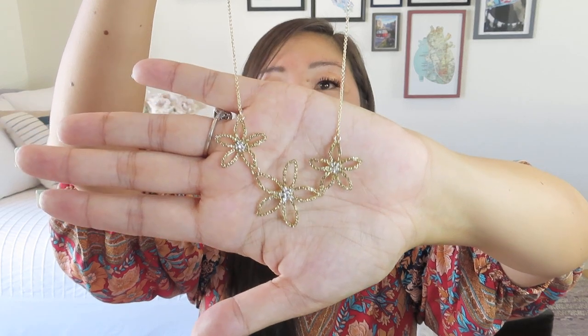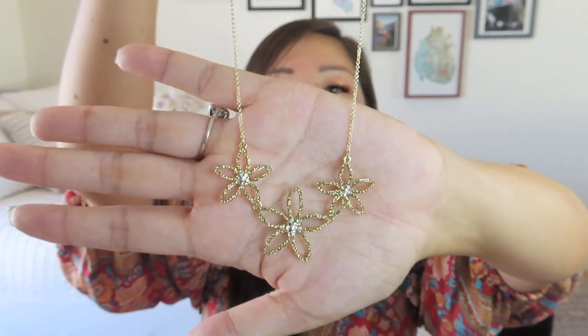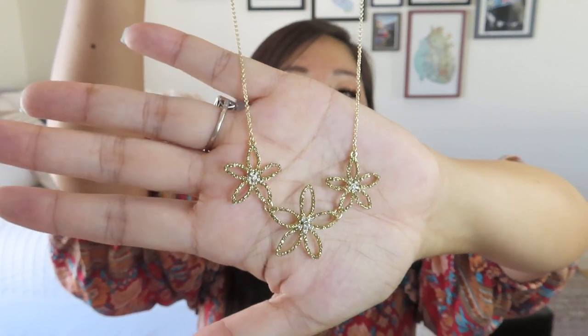Let me see if I can hide this one for you guys. This is my rainbow pave hoop, so you guys can see a little bit better. I mean, that would be a really fun way of dressing up a really simple, kind of boho dress like the one that I'm wearing today. I think it's really neat. It does have an extender chain, so you can adjust it to make it work with different necklace lengths or different blouse necklines. So kind of fun. Very playful, very whimsical, very feminine, something to consider.